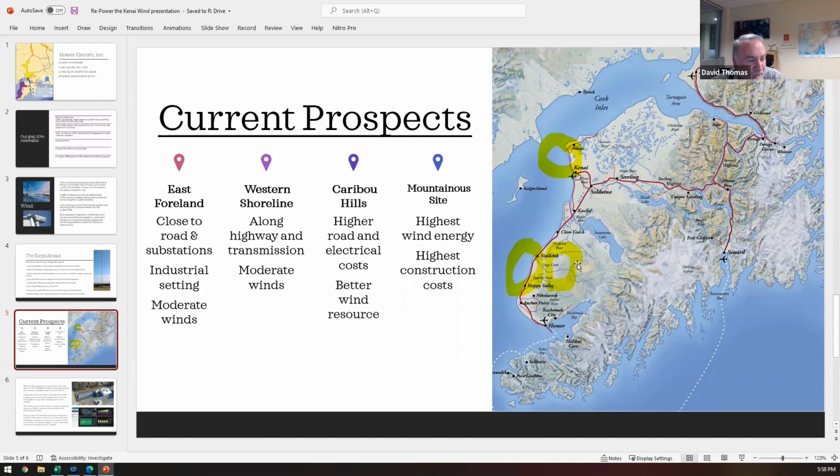And the intertie from Bradley Lake comes right through here, and so it would be quite close to the transmission line that goes from Bradley Lake to our generation facility in Soldotna. The East Forelands area, both the very industrial area around the present and former refineries, fertilizer, gas plants, but potentially north from there as well. All of that is a moderately good wind resource. And again, like the other one on the highway system, just a stone's throw from not just transmission and highway, but a very substantial dock in Nikiski.